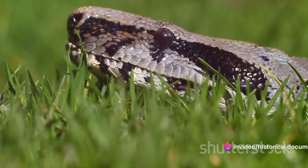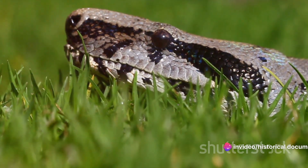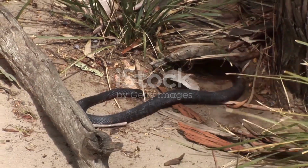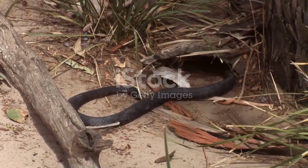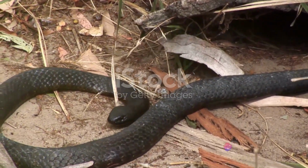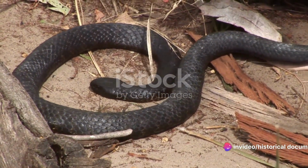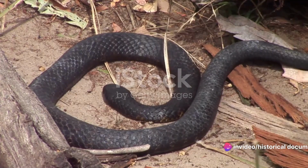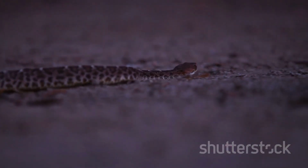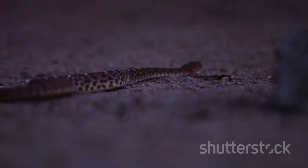Known in the scientific community as Pseudonaja textilis, it's a name that sounds as potent as the venom this creature carries. The eastern brown snake, or brownie, as it's often called, is not just a common sight in Australia's rural and urban environments, but also a creature of exceptional fascination and fear. Its venom, extremely potent, can cause severe envenomation. This makes it one of the most dangerous snakes on the planet.